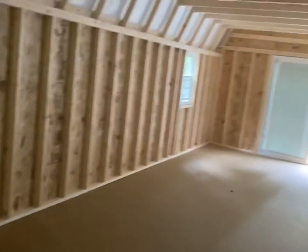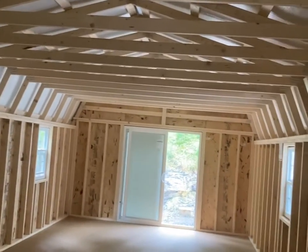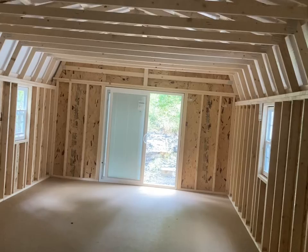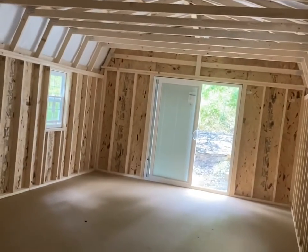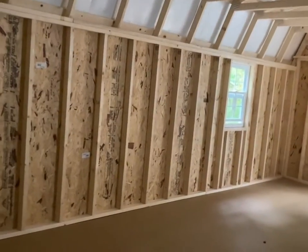Okay, it's raining out there now, but this is the inside as the other building was. Completely gutted down to the 2x4 studs, ready for electrical and plumbing and insulation and everything else good like that.